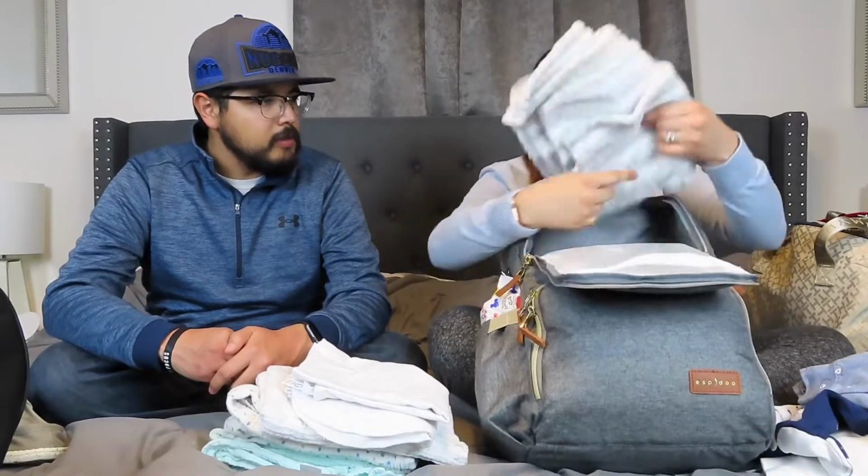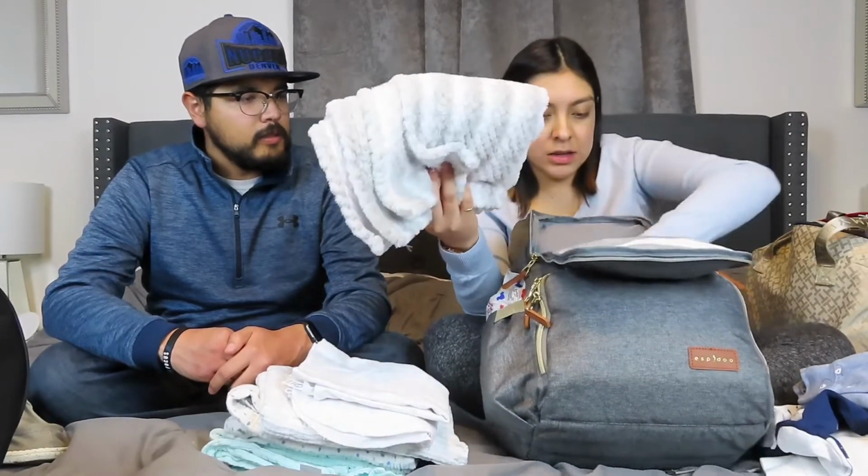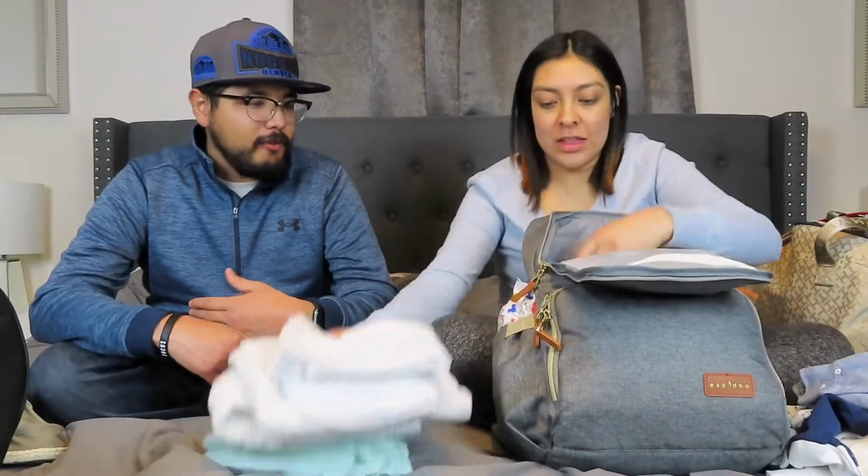And then we have a blanket. And another blanket. She just keeps pulling stuff out. So it's pretty deep, guys. We thought it was convenient for us to have a bigger bag, and so far I am very impressed with it. Yeah, it was really nice. Just because this is actually made for a diaper bag, whereas our other bag was not.